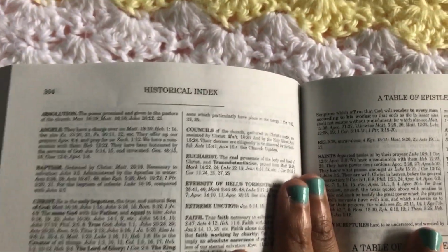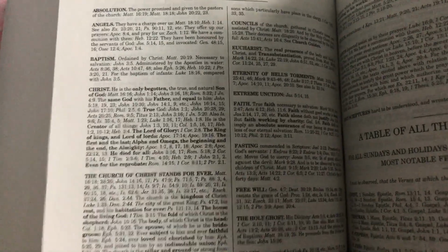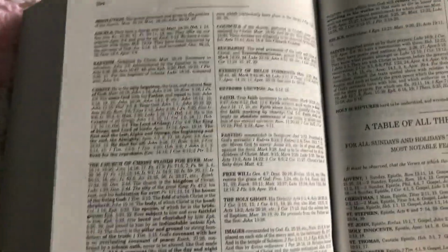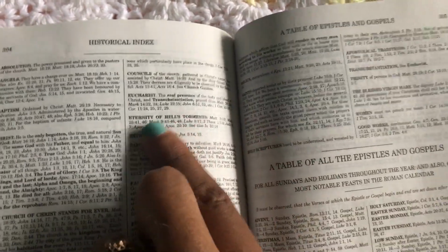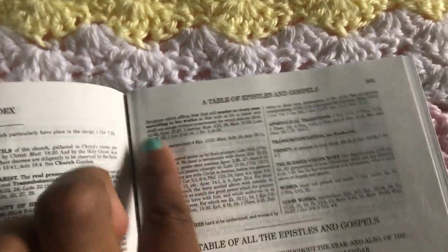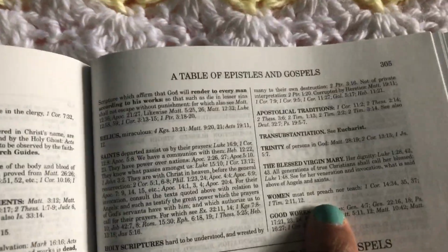And this part is really cool because it gets into some apologetics, or honestly, if you just want to know for yourself, like you want to know, okay, where is confession, confirmation, matrimony, free will, fasting, faith, eternity of hell torments, oh my goodness, relics, good works, women must not preach or teach.